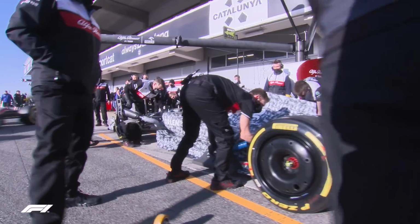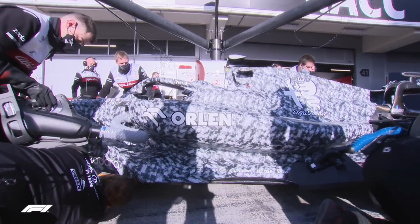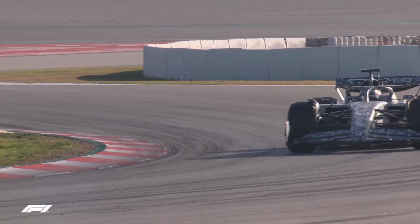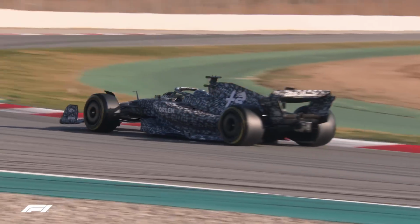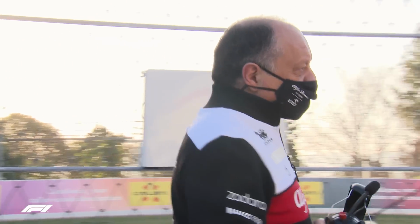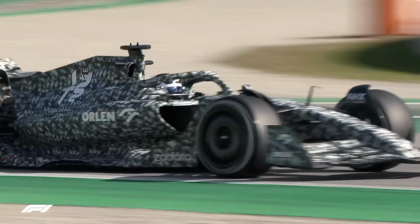We had a cooling leak which prevented us from doing more laps, but I'm pretty sure it's just the beginning. And Alfa Romeo's camouflaged livery couldn't hide the fact the team had a difficult day. Reserve driver Robert Kubica only completing 9 laps in the morning, with investigations later revealing a small part had broken. But even with new signing Valtteri Bottas behind the wheel of the C42, the Finn could only manage 23.